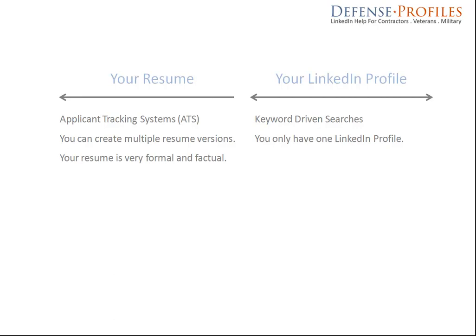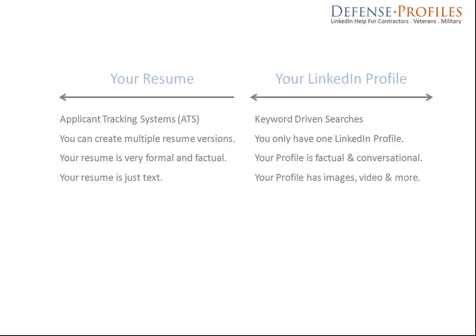Your resume is very formal and factual, but your profile can be more conversational along with the facts that you've presented. It's perfectly acceptable in a profile to be using words like I and me, where in a resume it's not. Your resume is just text. But your profile, you have the ability to add images and video, other kinds of things that can really give a more rounded sense of you as a person.